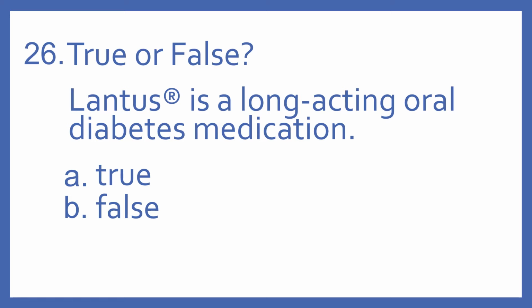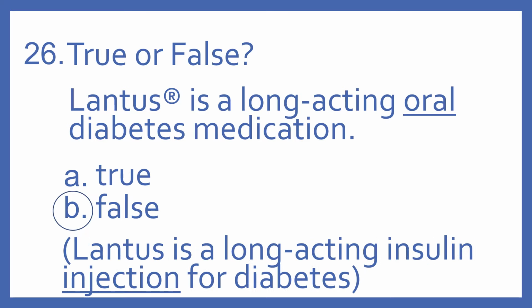Number 26, true or false? Lantus is a long-acting oral diabetes medication. A, true, or B, false? And the answer is B, false. Lantus is a long-acting insulin injection for diabetes. It's not an oral medication.